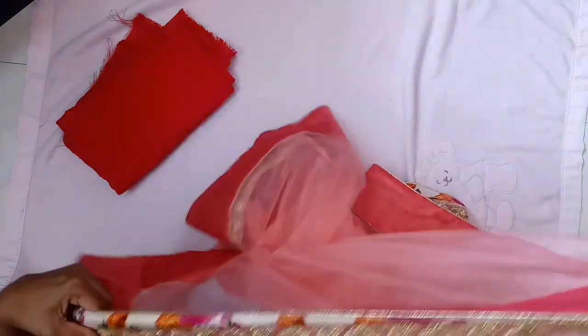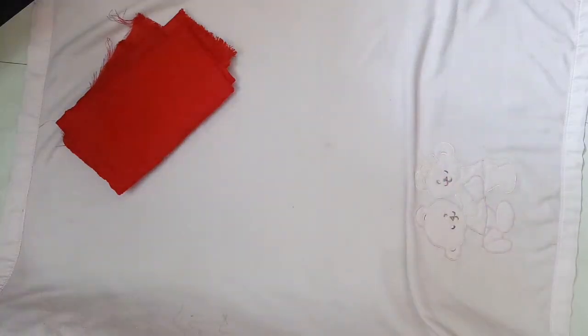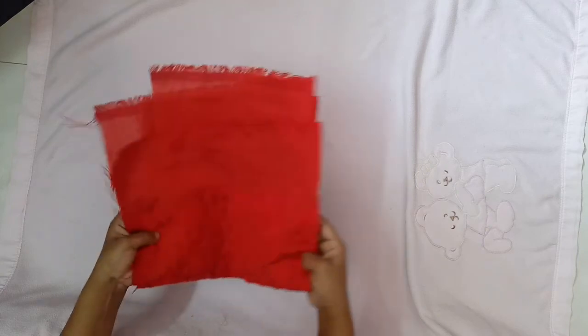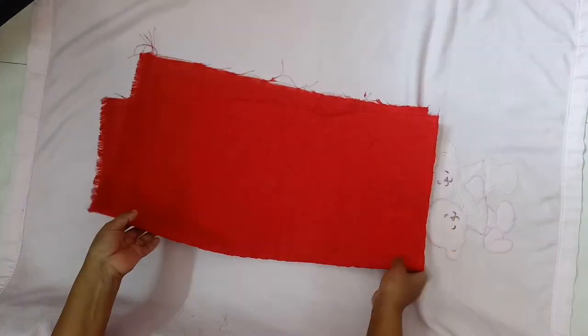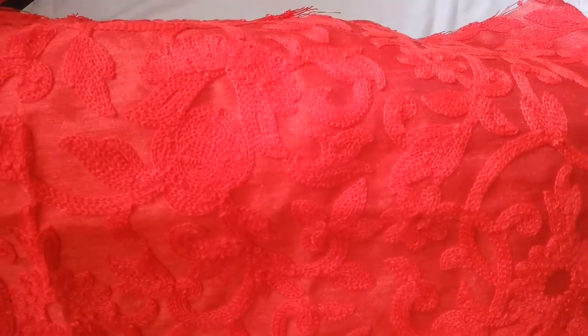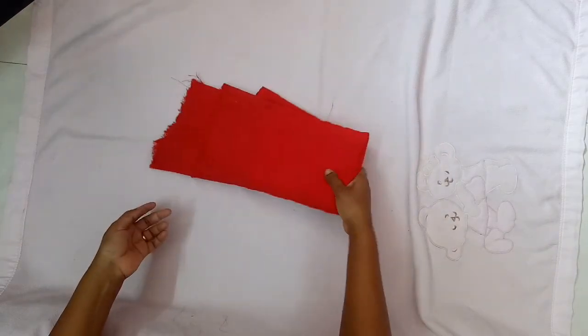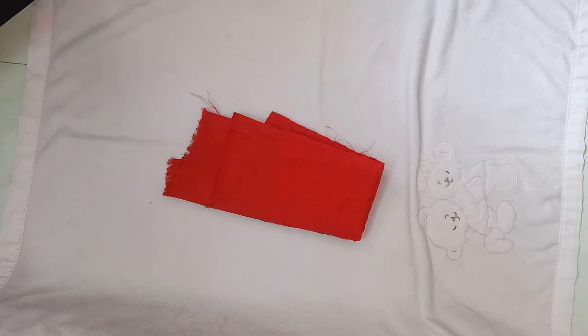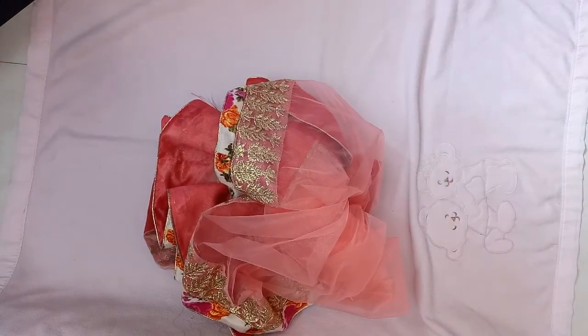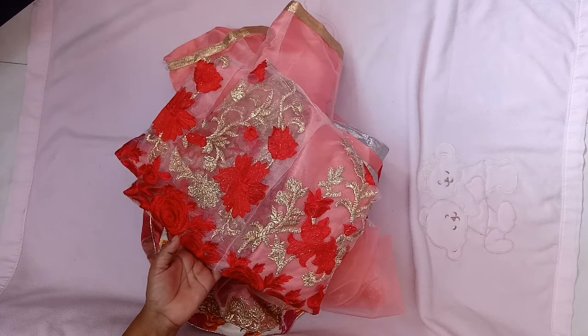I'm gonna wear this lehenga and show it to you. My height is 5.6, so you can make out whether the dupatta is long enough. And now this is the blouse. It's got nice work. I hope you can see. The quality of the blouse is very nice. Overall the lehenga is very very good. You can go for it. 3000 rupees is worth it. And what you see is what you get.